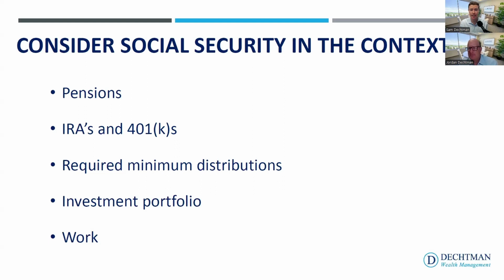Regarding the pensions, did you select 100% joint and survivor? If you did not, then we will need to be extra mindful of what happens if you pass away first before your spouse. Because if they're not going to collect that same pension that you'd be getting otherwise, then we need to account for that loss of income.